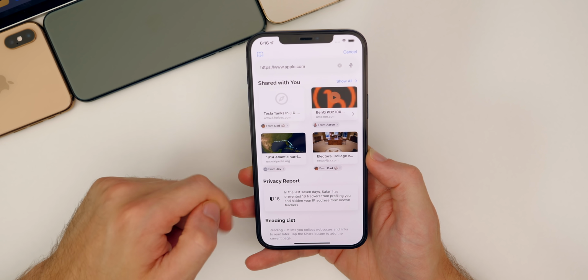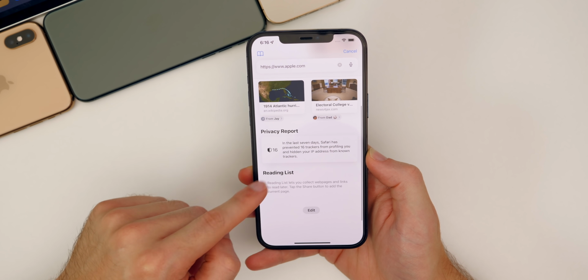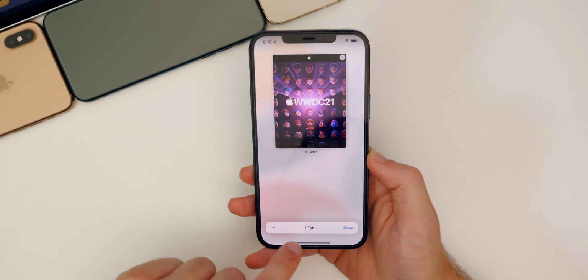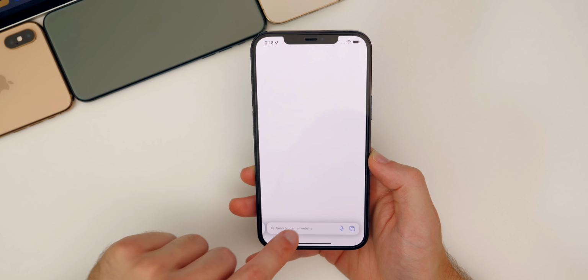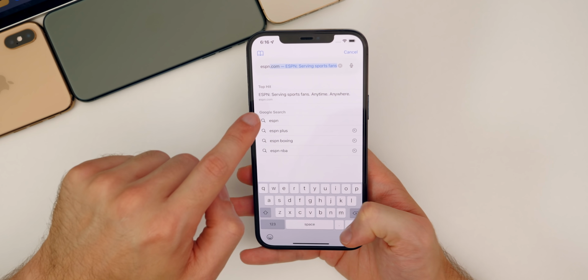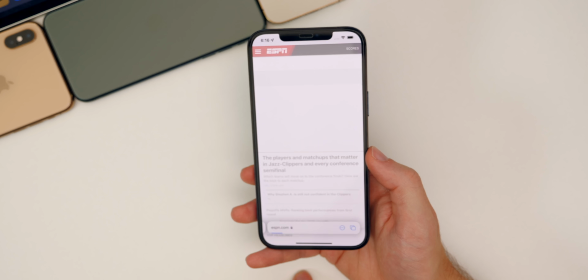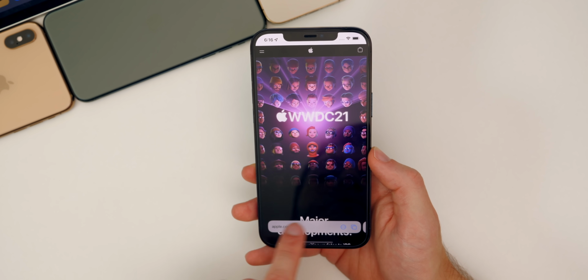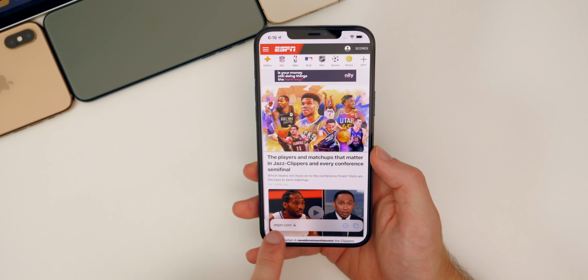So we have shared with you right here, we have the privacy report, and you have your reading list right here. But that, of course, isn't anything interesting. What's interesting is when you start opening new tabs. So I'm going to open a new tab and go to a website right here. And if I want to go back to apple.com in the other tab, I can just simply swipe down on this menu bar right here, on the address bar, I should say, at the bottom.